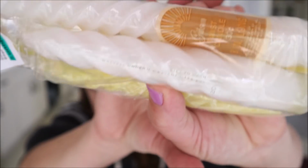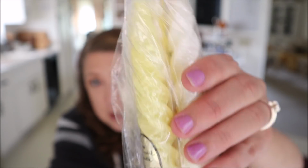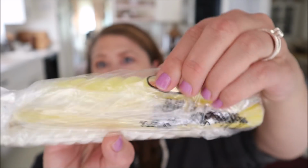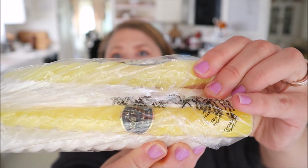And then, of course, you guys know me. I've been checking out the goodie bags a lot lately, and I found some more spiral candles. I was so thrilled. They were $1.99, and there are 2 white ones, and then 2 yellow ones. If you can see that there. One here and one here. So I'm super excited about this.